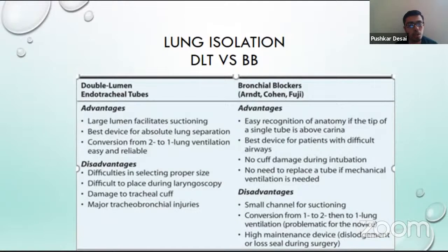As far as bronchial blockers are concerned, they are usually relatively quick, and they can be passed through a single lumen tube, so they can be used in a difficult airway situation. As the size is small, airway injury during intubation is avoided using bronchial blockers. But at the same time, one should have the expertise in putting in the bronchial blockers. The commercial options available, which are relatively easy, are either the EZ blocker or the Uni blocker.